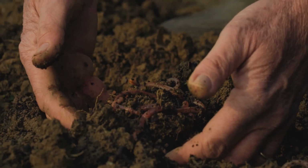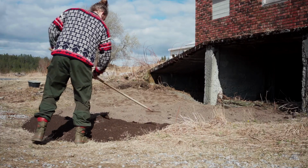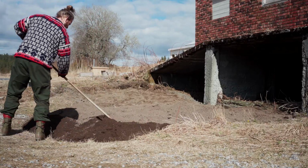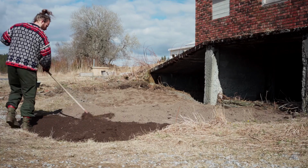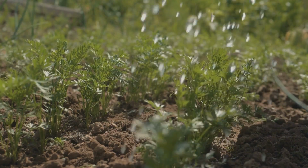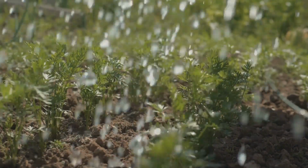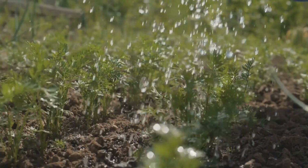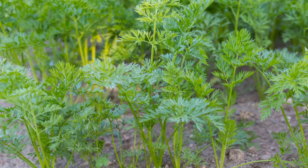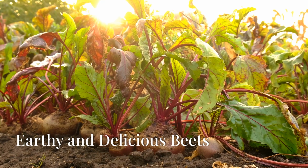Carrots thrive in loose, well-drained soil that's free of rocks and debris. Amend your soil with some compost or well-rotted manure before planting to provide those growing carrots with plenty of nutrients. To keep your carrots happy, water them regularly, providing about an inch of water per week, and mulch around the plants to help retain moisture. For high-quality Nantes carrot seeds, I always turn to Johnny's Selected Seeds.